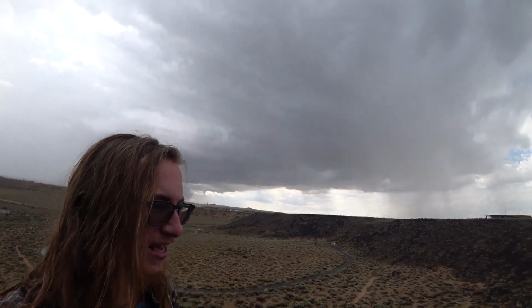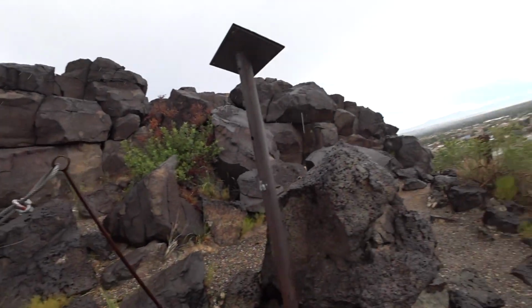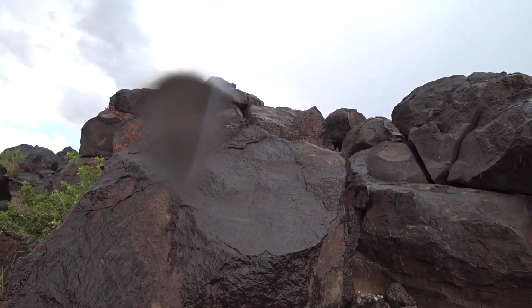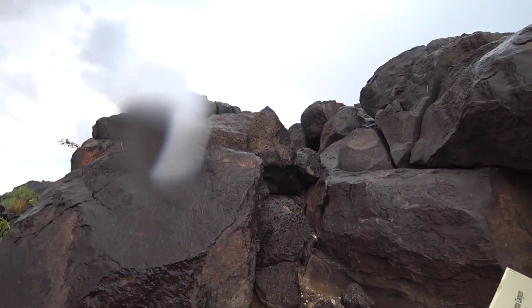We know today that the ancestral Pueblo people lived all around this area. They left behind these petroglyphs, these drawings on the rocks that we see in front of us. I guess the rain sort of obscures it, but you can see faint designs which indicate a presence by the first people living here.